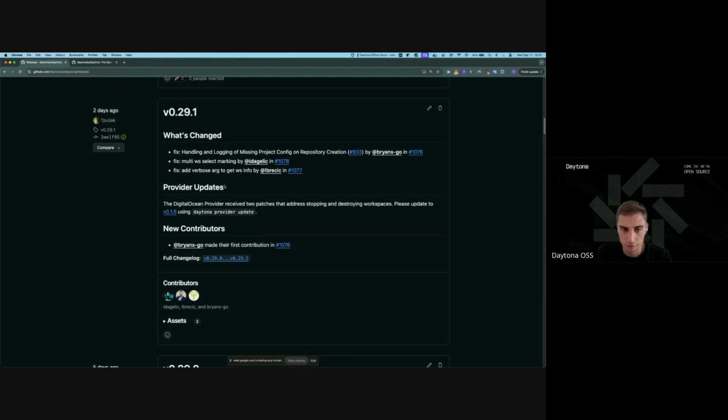actually only fetching verbose workspace information when you need them. So for example, when you want to open a workspace, you need verbose information, which includes also, for example, which extensions you need to install, and that's fetched from the provider. But for example, when you delete the workspace, you don't care about all that info. You just want to delete the workspace. So we just added a fix for that as well.